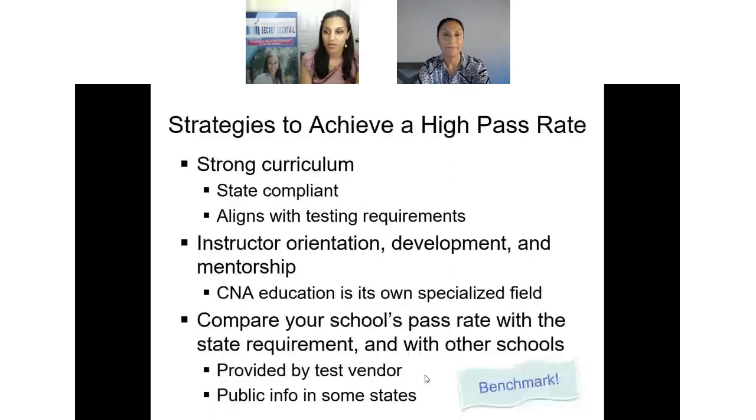Yeah, Kyoko says price point. You can leverage your price point for your services with a higher pass rate too. Very good point, Kyoko. That's a great point. Absolutely.